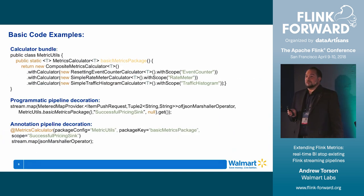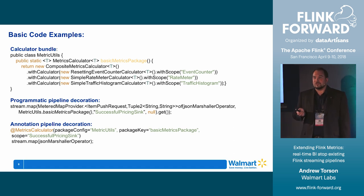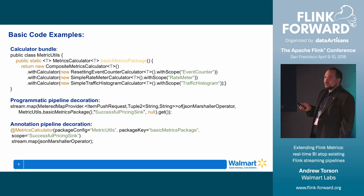Let me show you how we can really use it. That's how we are actually using it. You can define your own simple calculator bundles. This is a method that creates a bundle of three simple calculators for us: an event counter, a rate meter, and a traffic histogram that we can attach to any operator. You see, it's strongly typed. If we call this method, we'll get the calculators, and our operator provider can decorate any operator with those metrics. There are two ways to attach it to existing operators.